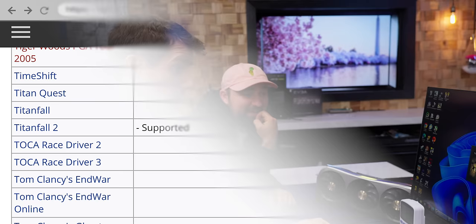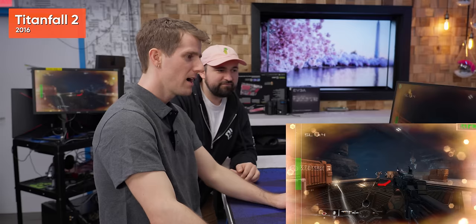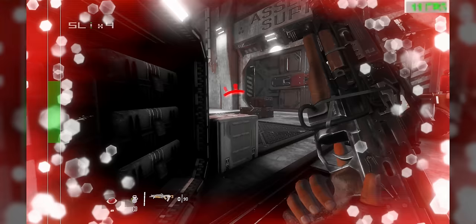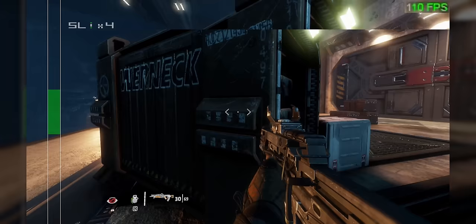Titanfall 2? Yeah, it was on the list. Crank it. Times eight? Yeah, it'll do 8x MSAA. I'm getting over 100 FPS. Yo, 1080p. Yeah, 1080, but this is cranked 1080p. By the time you put on 8x MSAA, you might as well be running at a higher resolution. Yeah, but look, we're using still like one, maybe two cards.